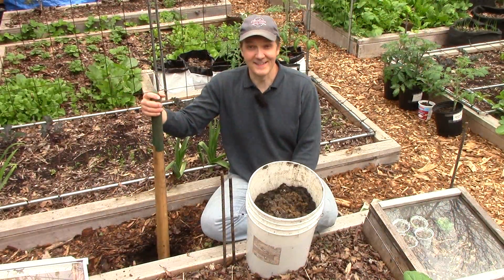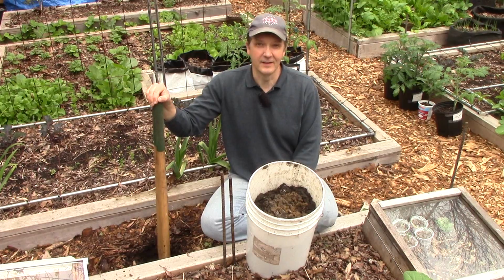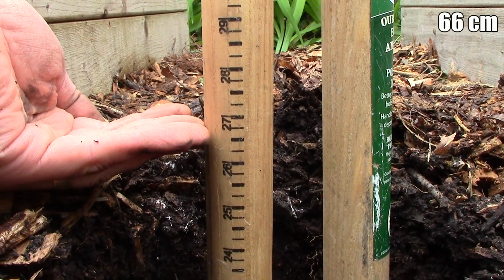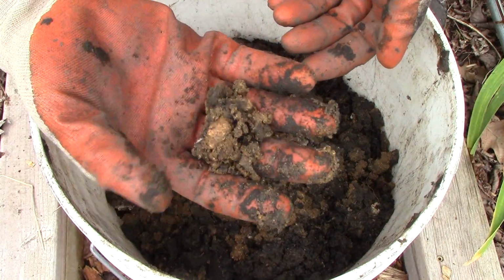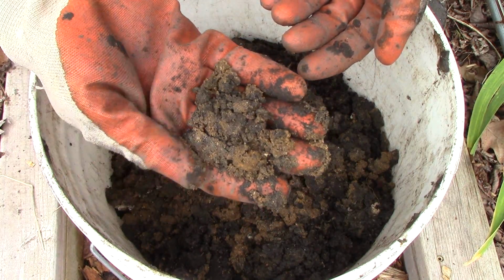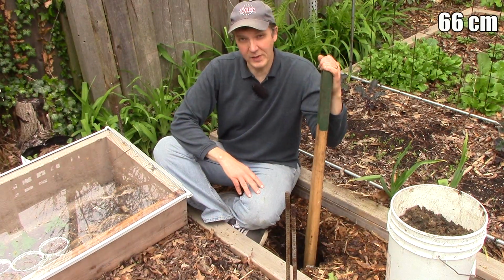Much to my surprise, as I dug deeper and deeper, the soil maintained the same basic characteristics of being dark and rich in organic matter. It wasn't until I reached the depth of 26 inches that I started seeing less organic matter and more sand and clay. Let's take a closer look. At this depth, the soil loses its dark, rich color, has less organic matter, and has more sand and clay. I was surprised to see that the soil was transformed to a depth of 26 inches.